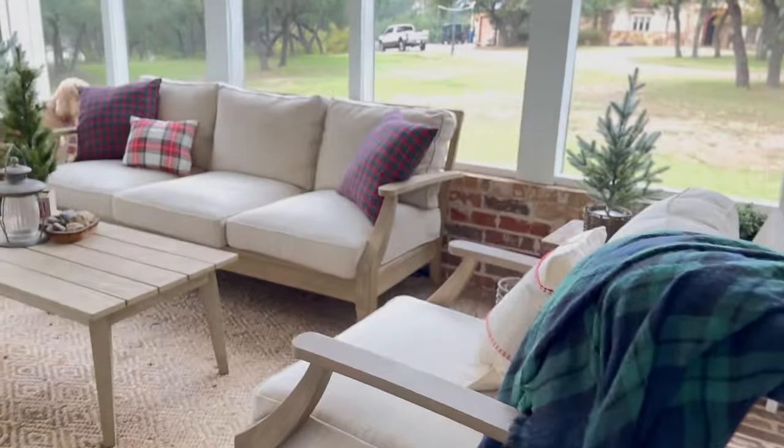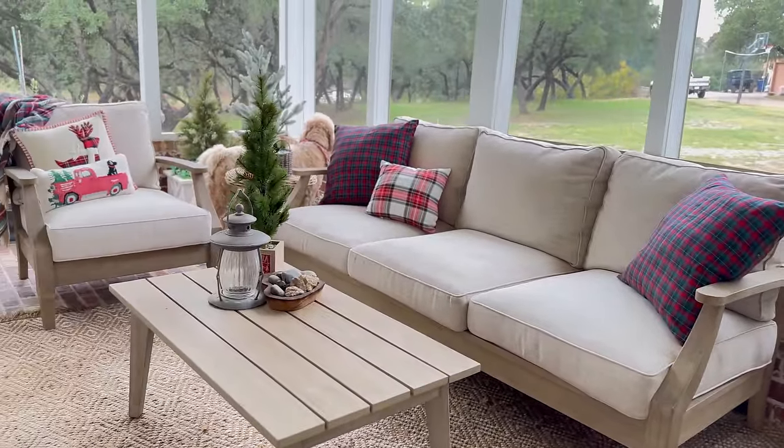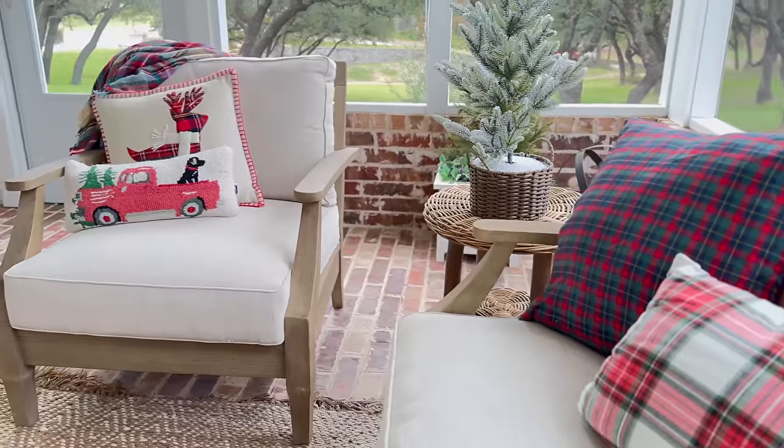Even the screen porch got a few little touches this year with some warm, cozy plaid blankets and a few little Christmas trees.